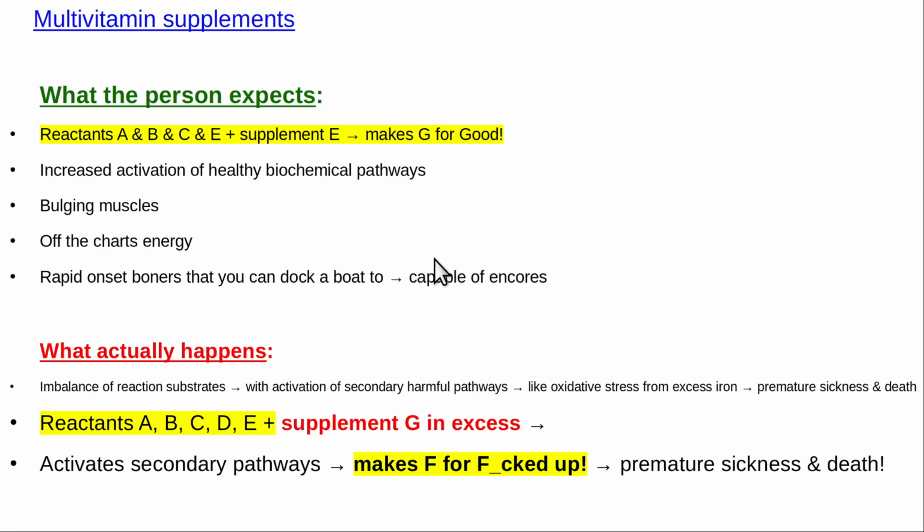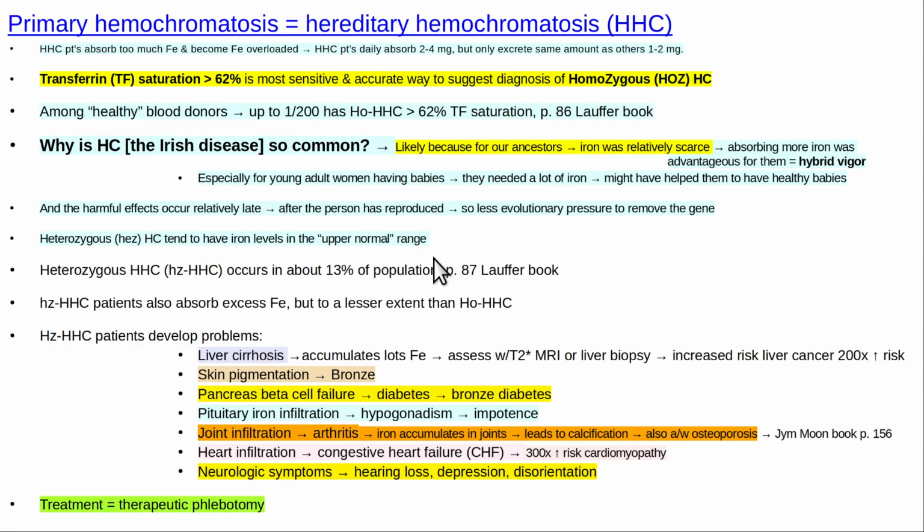Well, we're not going to talk too much about supplements here, but there are issues with supplements. You don't want to overdo it. I only take vitamin B12, for what that's worth, and I'm 100% vegan, low-fat, low-sodium vegan.